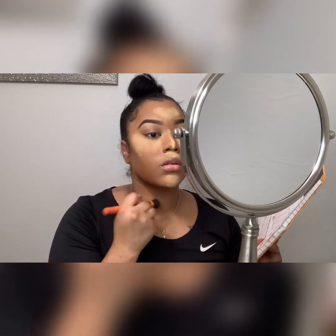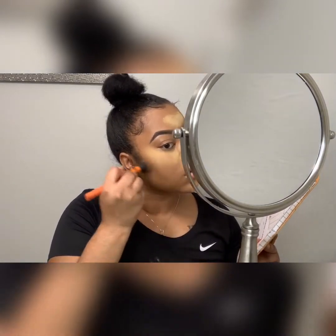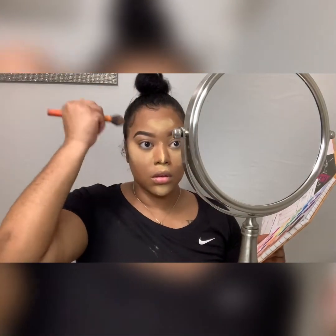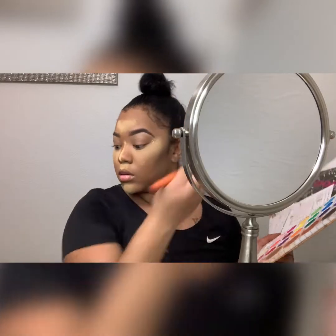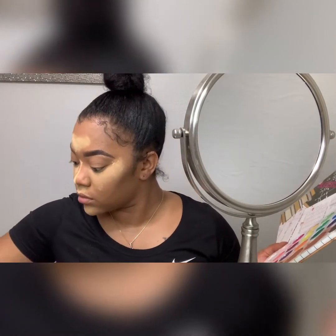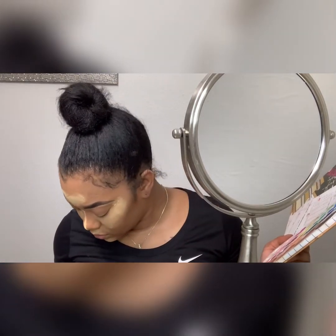And I always make the little sucky face and go in where it's a little deep, and that's where I'll apply my contour. You don't want to contour on your cheekbones. That's where your blush is gonna go. Then I'll go around my forehead with a little bit of contour just to add a little warmth back into the forehead. You'll notice that I'll contour on the outer parts of my chin. This is just to add a little contour to the face.